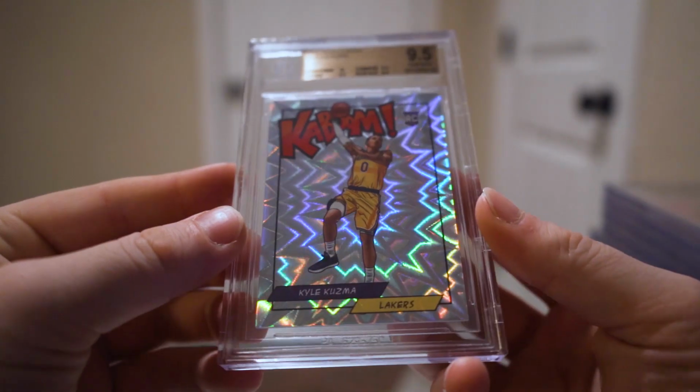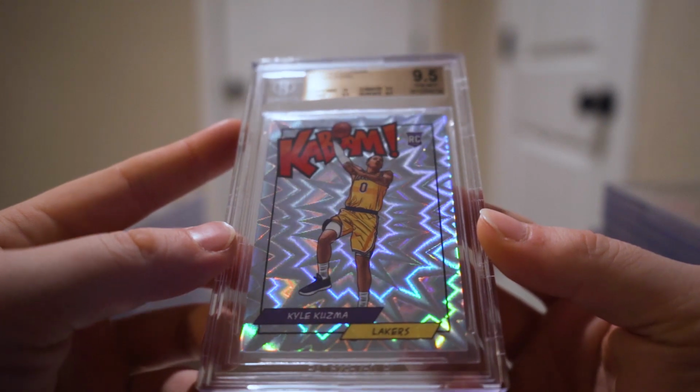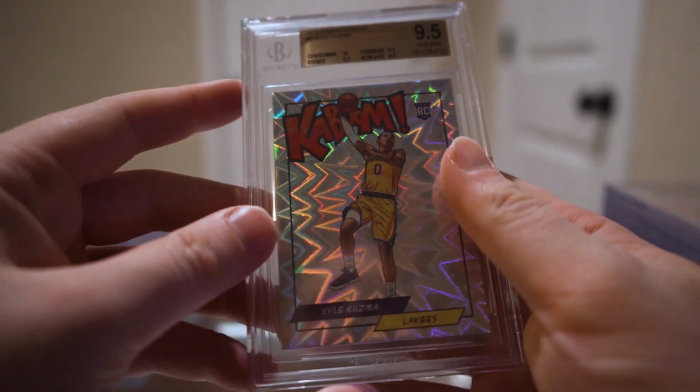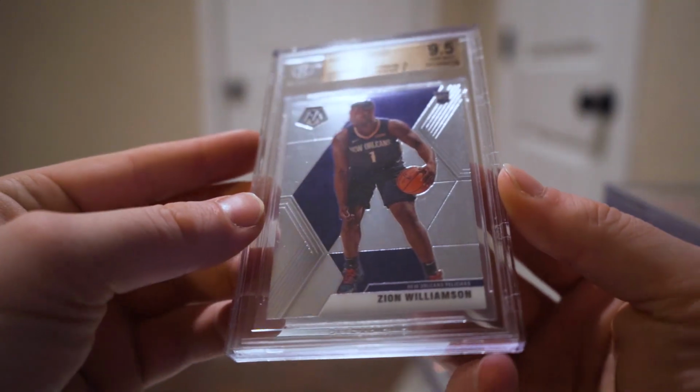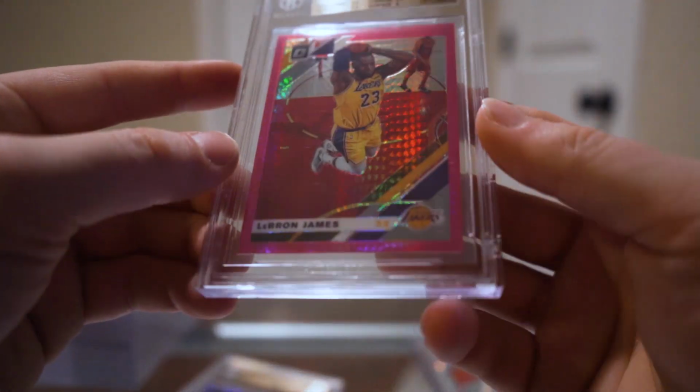we got Kuzma, Kaboom. This is just for my PC. I collect Kuzma. The Kaboom cards are cool, you know, rare insert. Got a 9.5 on that. We got another Zion Mosaic, just a base, 9.5. Let's see what else we got. Got some LeBron coming up.